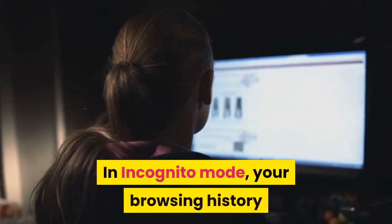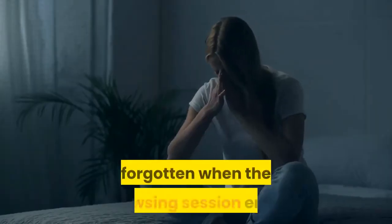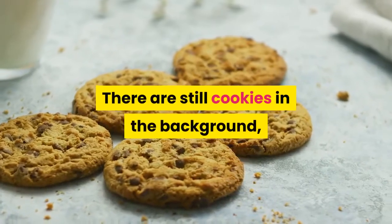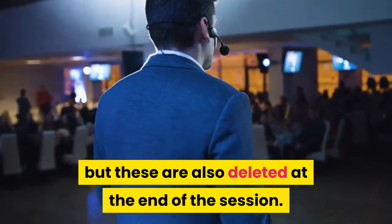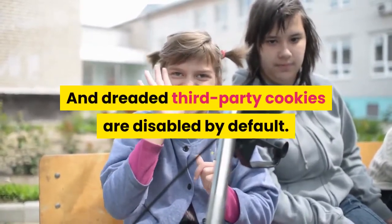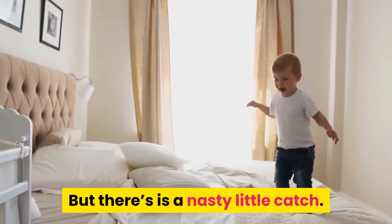In Incognito mode, your browsing history and anything you enter into websites is forgotten when the browsing session ends. There are still cookies in the background, but these are also deleted at the end of the session. And dreaded third-party cookies are disabled by default. All this is good. But there's a nasty little catch.